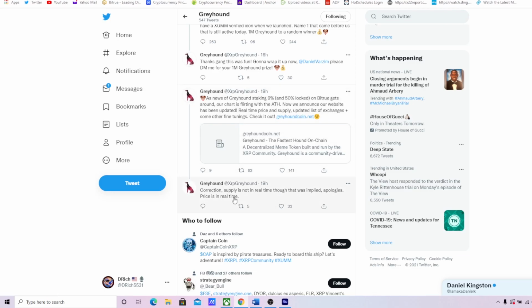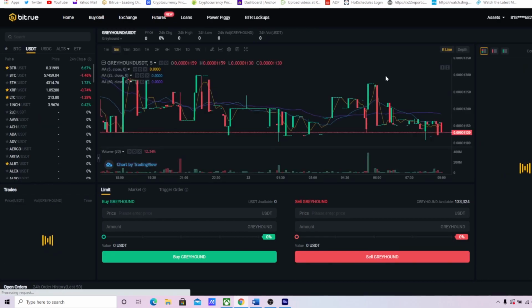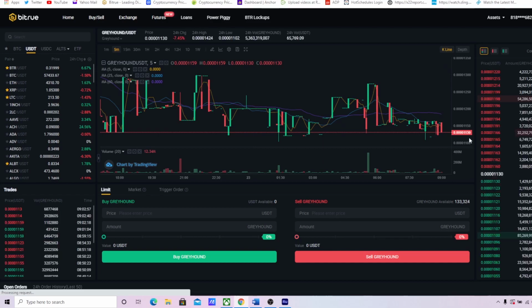And then they issue a correction in that tweet. The supply is not in real time, though it is implied. So they apologize for that, but the price is also in real time. So let's go ahead and check out that price on Greyhound on Bitrue. Give that a refresh, okay? So here it is. It's trading in the red, which is down 7%.